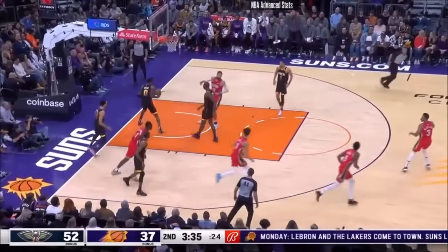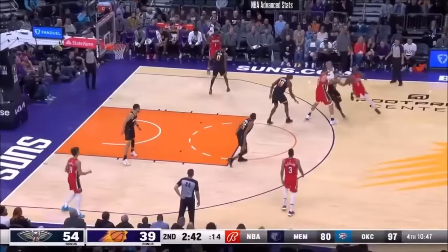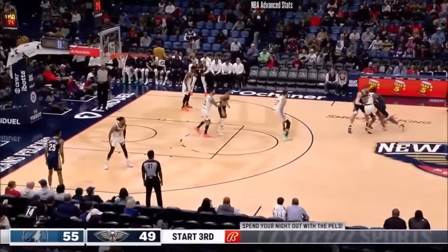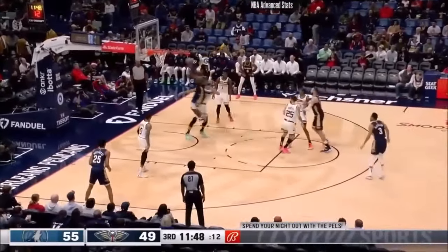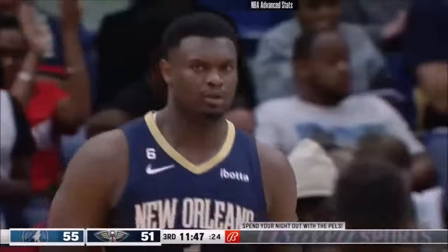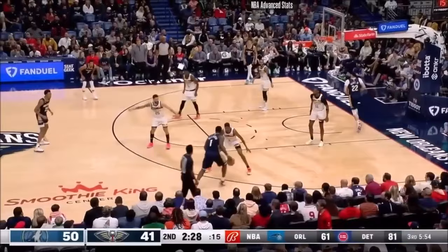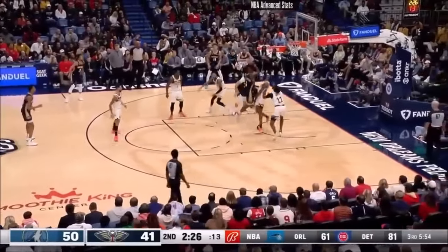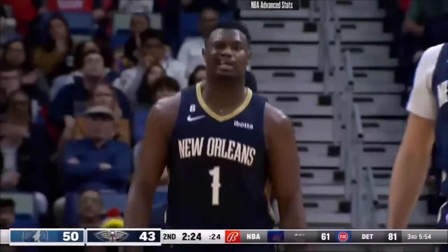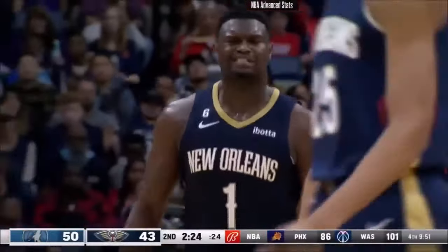He is a wrecking ball going to the basket. He can finish with good grace and good touch, using his speed and quickness to get to the basket, using screens to get a first step to go all the way to the basket is one of the things he usually does. And he makes it look so easy to the point where he doesn't even have to Euro step because he uses physicality to knock you off your balance, to be able to use his length and his size to elegantly put it above your head.